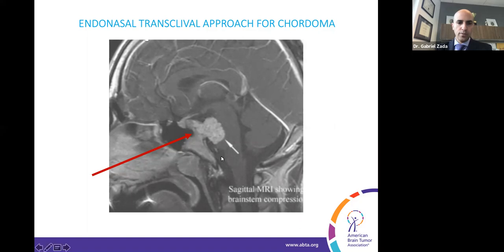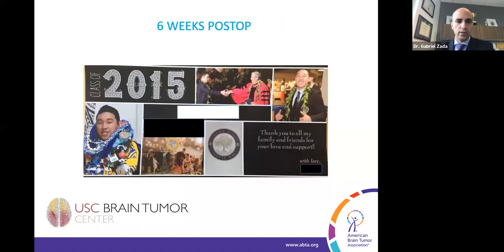So for a tumor in this area, we would now go through the nose using a camera and endoscope, or we call that an endonasal technique. And it takes us right back to this tumor without the need to open the cranium and do a large craniotomy or actually retract the brain, which can have neurological consequences.